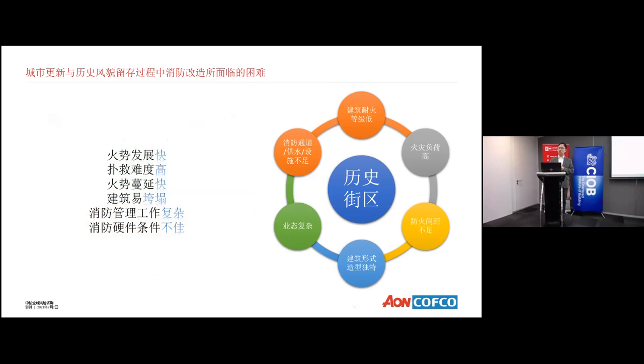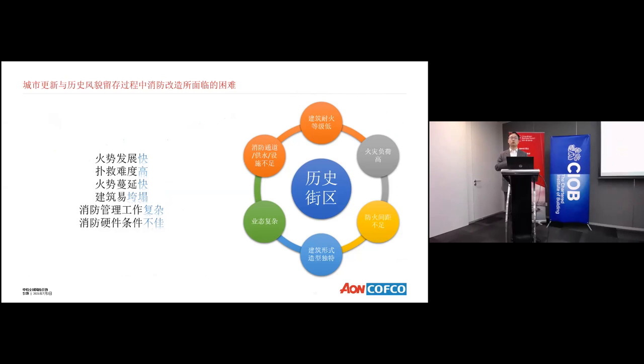So in summary, in the process of city upgrade, there are so many challenges, leading to high difficulty in putting out a fire because the buildings are quite close to each other without sufficient fire control facilities, especially those wood structures. So nowadays, for fire control gates, we need to look at the fire resistance duration, but also the structure of the gate or door itself, which are totally inaccessible in the ancient buildings.